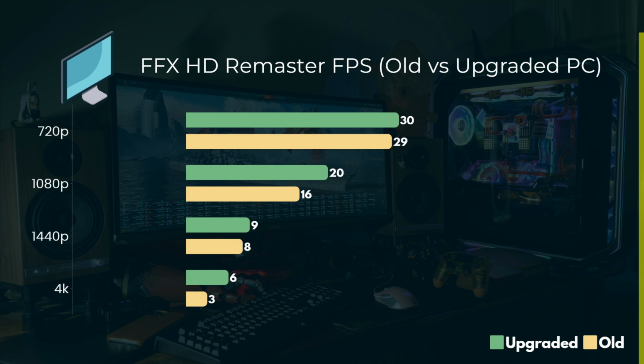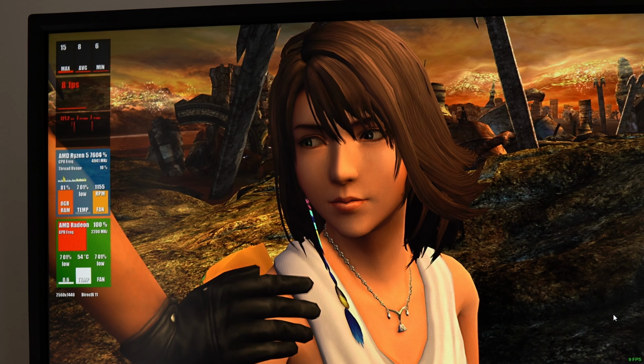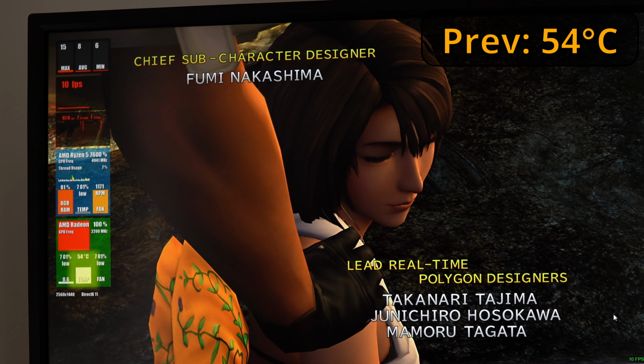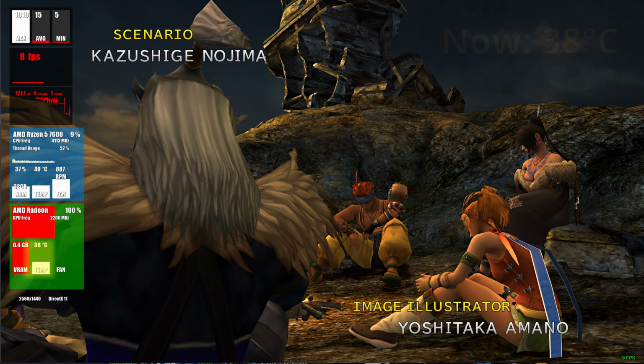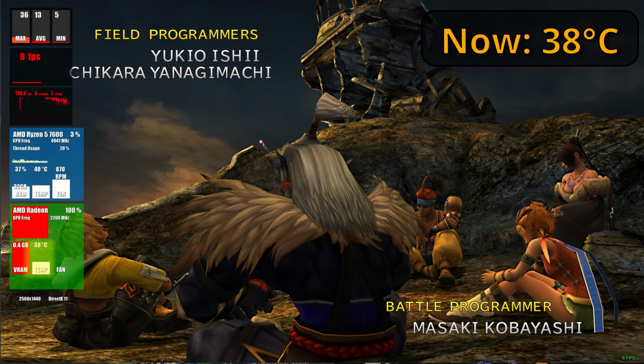However, unfortunately, Final Fantasy HD Remastered just seemed to struggle last year when I did these tests, and it continued to struggle. Yes, we did get a doubling of FPS rates in 4K, but obviously 6 FPS still isn't playable, that's a slideshow. But what you will notice is the temperatures. So previously it was 54 degrees Celsius if you look at the GPU bit, but because this is integrated graphics, that's effectively the CPU. And if we keep looking at the GPU bit, we now go down to 38 degrees Celsius, which means of course that we've got more thermal headroom on the system.